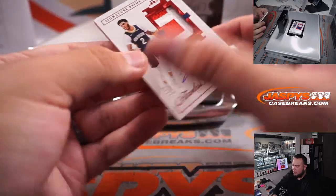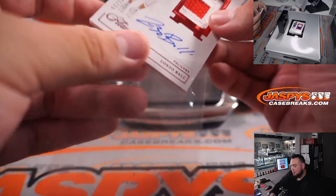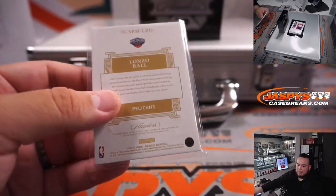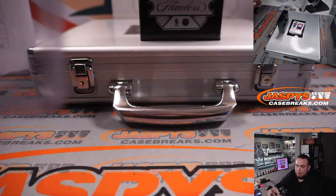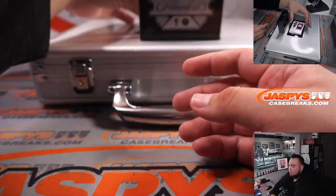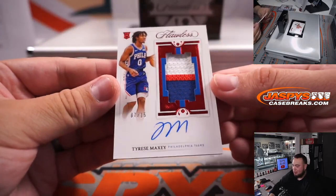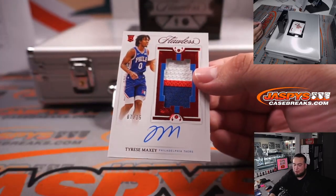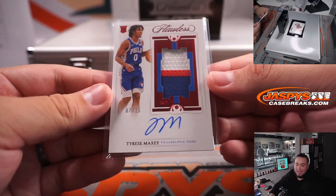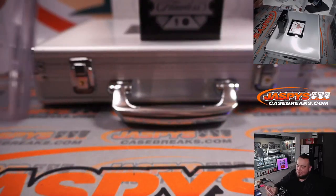We have a Lonzo Ball. Wow, for the Pelicans. 1 out of 15. Very nice signature there, little patch autograph. Pelicans, though, straight up Eric bought the Pelicans. Wow. Tyrese Maxey, RPA 7 out of 10, 3-color patch for the 76ers. That's random number block 7, Andrew. Woo! Damn, they didn't even put Maxey encased. The disrespect.